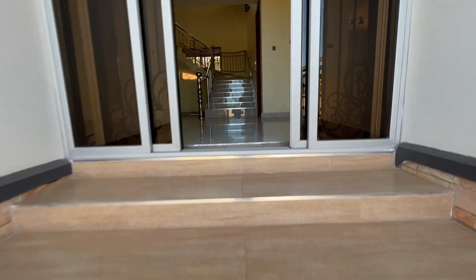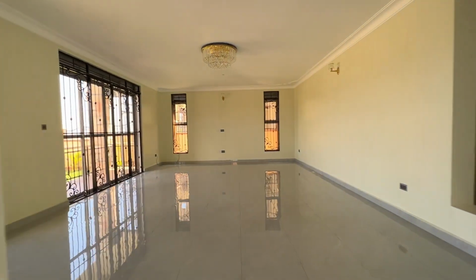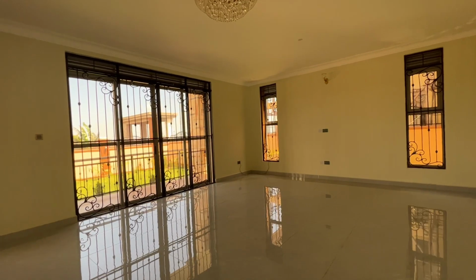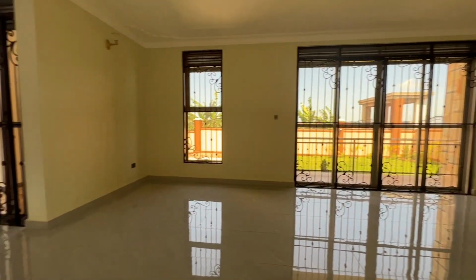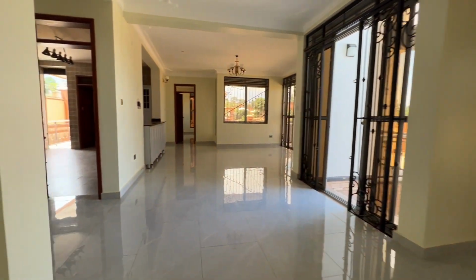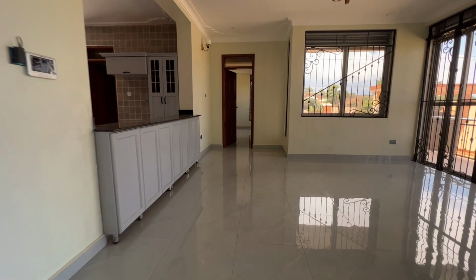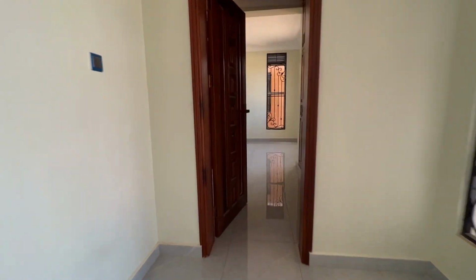So this is the main entrance. When you enter, this side is a big sitting room with a big door that allows in natural fresh light. There are door windows that allow in fresh light and oxygen. This side is the dining area. Then further on, there's a bedroom for the visitors, I guess.